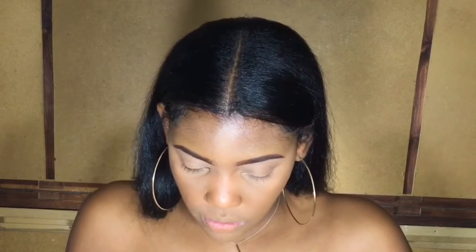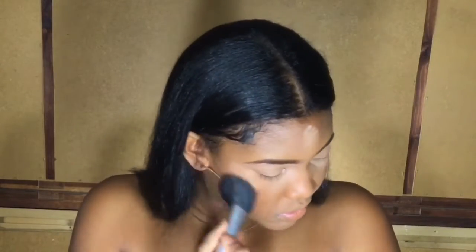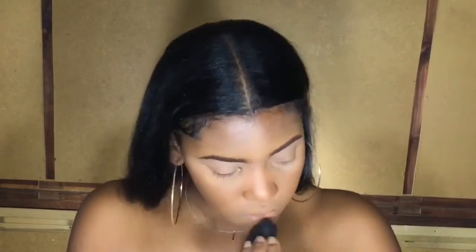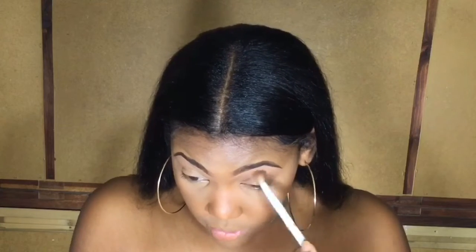I'm going to get the Black Radiance True Complexion Contour Powder. And I'm going to get like a fluffy angle brush. And I'm going to just go into the sculpt. I'm going to combine the sculpt with the contour. Now I'm going to use a fluffy eye brush, and I'm going to use that contour, a dark contour color, and I'm just going to go in my crease.